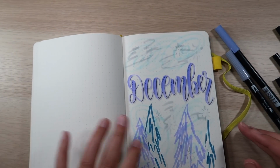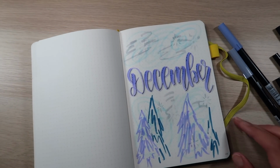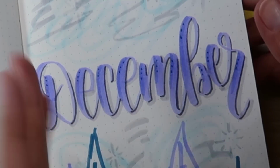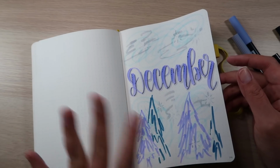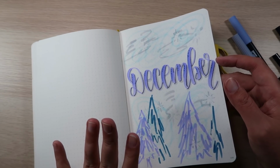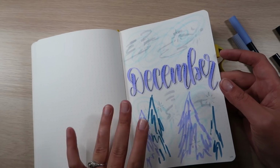So this wasn't as detailed as some of the ones I've done recently, but I just wanted something a little bit loose. I actually am just really happy with how I did the lettering, but honestly, I wasn't looking to do anything too cuckoo for Cocoa Puffs. Sometimes the really elaborate bullet journal setups just stress me out more than anything else.